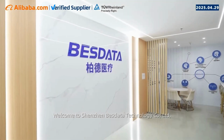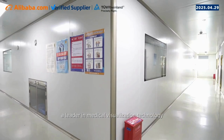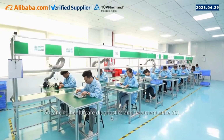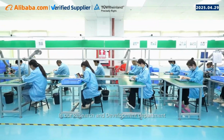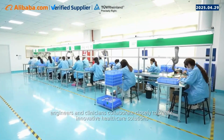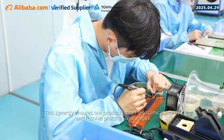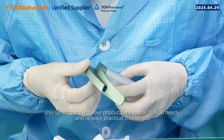Welcome to Shenzhen Besdata Technology Co Limited, a leader in medical visualization technology, advancing healthcare diagnostics and treatment since 2016. In our research and development department, engineers and clinicians collaborate closely to create innovative healthcare solutions. This synergy ensures our products meet real clinical needs and resolve practical challenges.